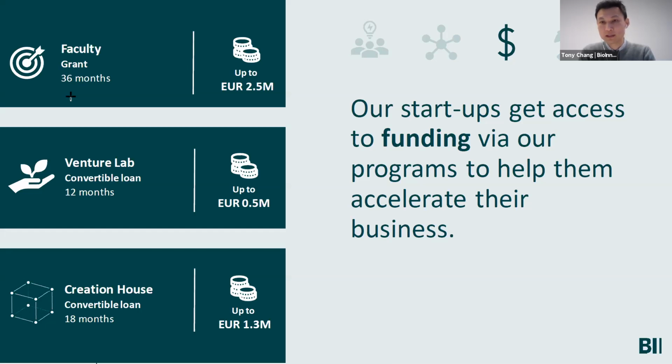One is called Venture Lab. This is very much a shorter program that's dedicated to teams that have not yet put in place a fully fledged business plan. So this is very much catered to very early stage teams that have initial proof of concept data on an innovation. And this program comes with a strong educational component. So it's all about helping the teams to not only conduct further killer experiments to validate their technology proposition, but also to help them put in place a fully fledged business plan so they can go on to raise their next stage of financing.